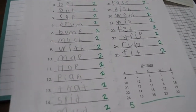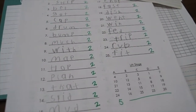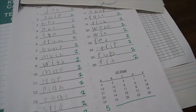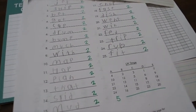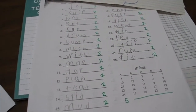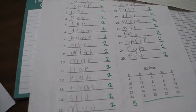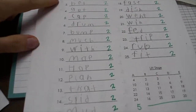It starts off with letter name pattern spellers, which is short vowels, beginning blends, ending blends, affricates, and then you go into within word pattern spellers, which is like long vowels, complex blends, and kind of goes up. But you start off with letter names, so you give them a list of words.